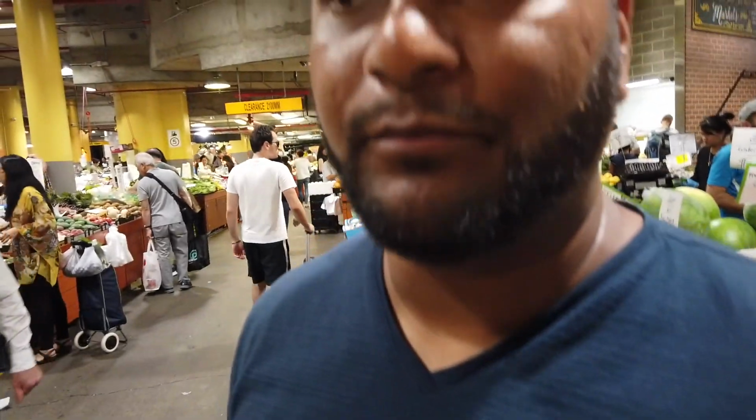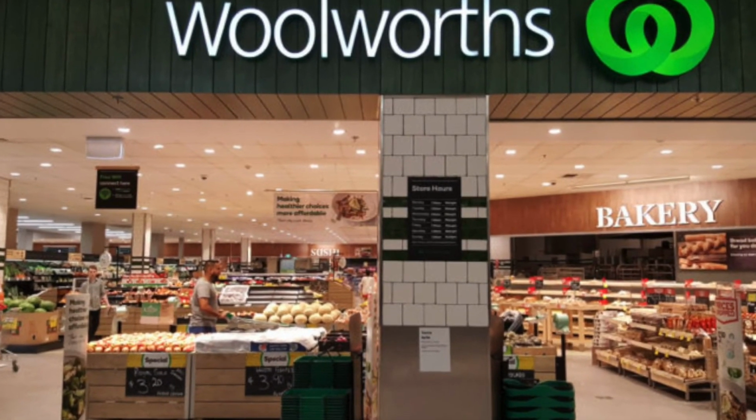Wow. And the pricing is really cheap compared to, what was it, Woolworths the first day we went to? We went and bought water at Woolworths in the CBD district, which was way more expensive. But everything here is affordable and fresh. Very similar to what I see in Singapore.